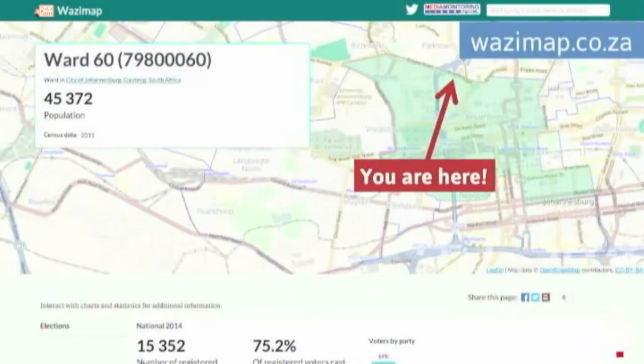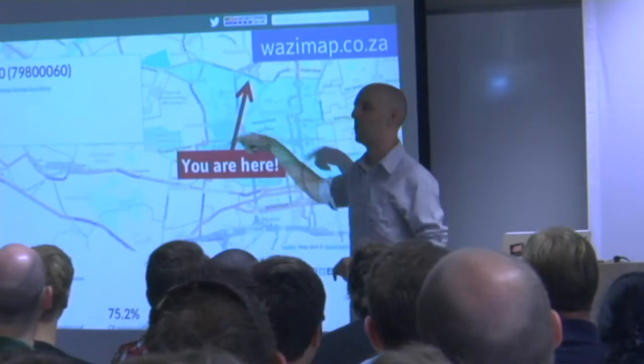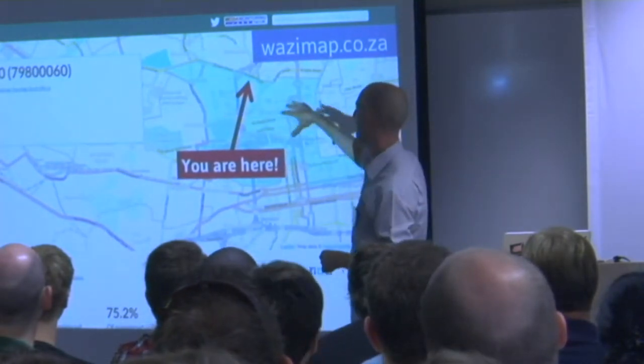So in that spirit, we have a tool called WiseMap, wisemap.co.za, from the Zulu word ulwazi for knowledge. And the goal behind this is to help people understand South Africa through the eyes of data. Primarily here through the eyes of the census, the 2011 census. It's still pertinent information, it's still useful. So this is the ward in which we're sitting about there. And this is the ward that we occupy.